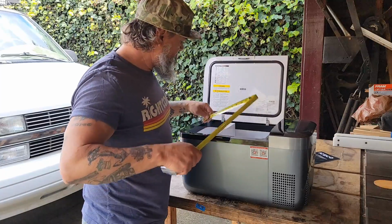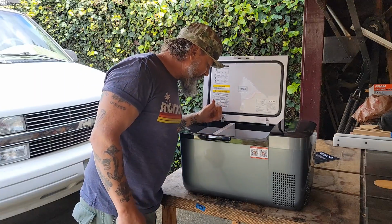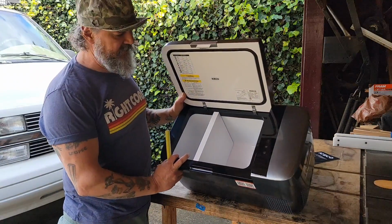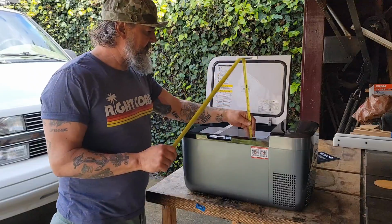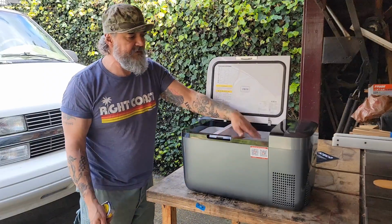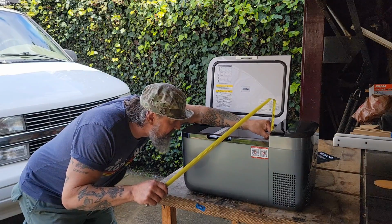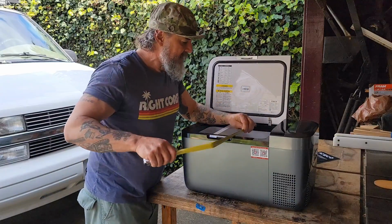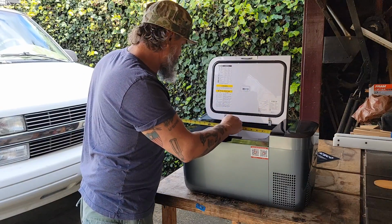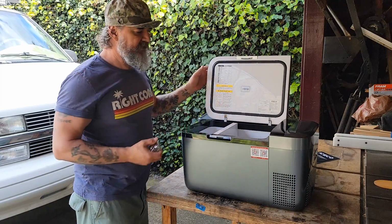Internal capacity on this thing, not thinking about the divider. The divider only has one setting. It does not look adjustable, so you're stuck with this small size and this larger size. But from what I read, you can choose which side you want as a freezer and which side as a refrigerator. The unit I had already purchased with my own money was good because it'll fit bottles of water standing. But this one, internally, I'd say 9 1/4 inches is where you're safe with the height. Your depth is 9.5 inches, which is tight. And your width on this is 13 3/4, and maybe a 1/16 more, but we're splitting hairs there.